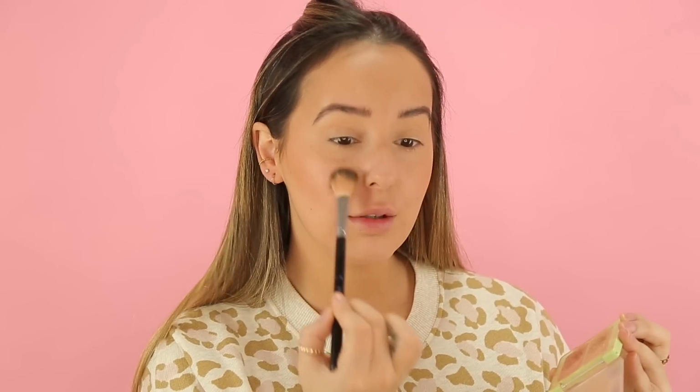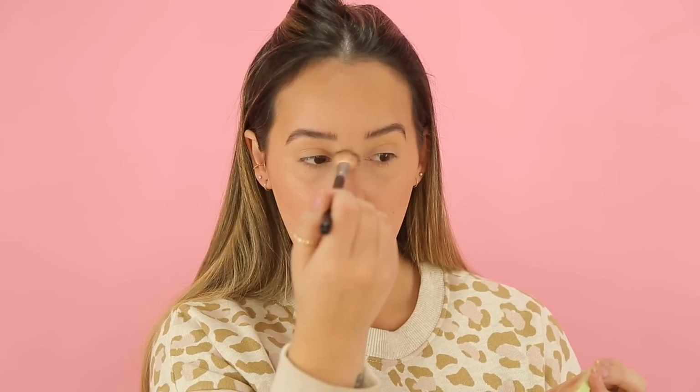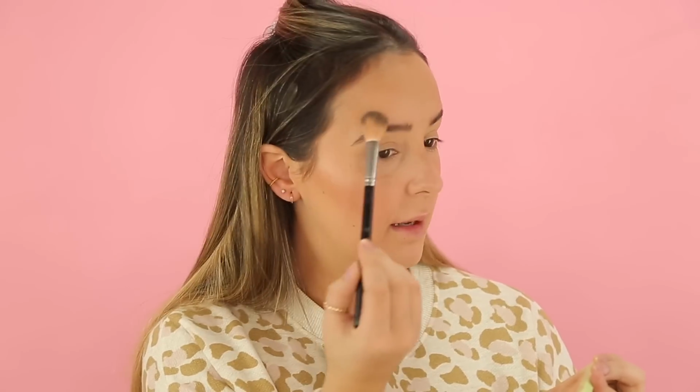And then just sort of apples to my cheeks. This one's not crazy. You see how it's pretty soft? It's not crazy intense, and I like that for an everyday look. Some of that on my cupid's bow, down my nose, and a little on my temples.